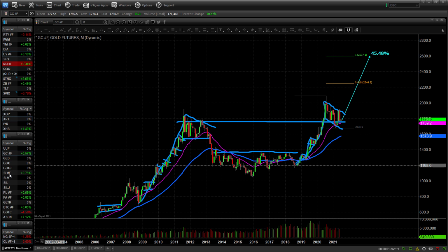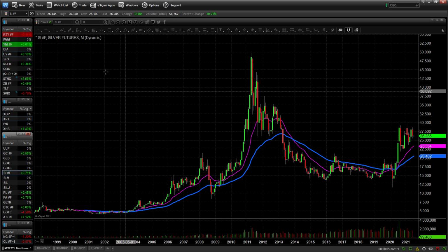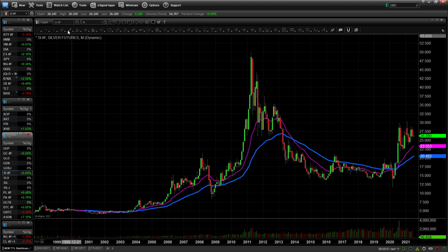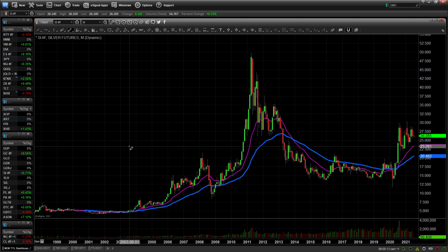All right, so now let's take a quick look over at silver. If we look at the monthly silver chart, we've got kind of a similar pattern. Silver is definitely more volatile, with different types of patterns. Very strong surges and strong drops. Silver's tougher to trade. It's a more volatile investment. It just makes it hard for a lot of people to hold through.